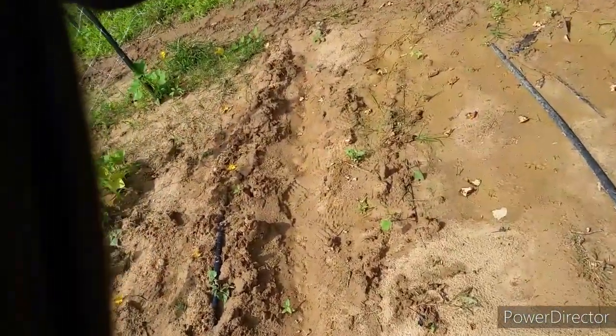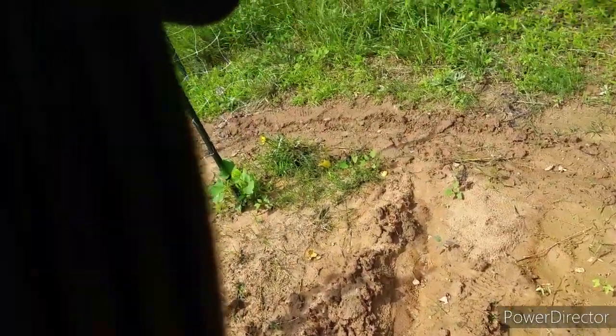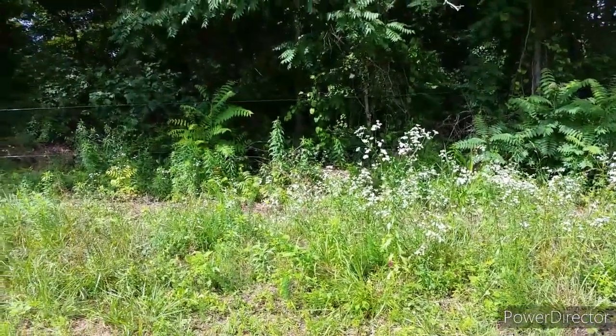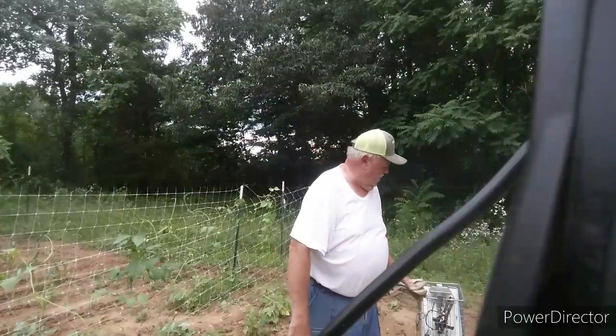Pretty sure it's not deer. There's the tracks right there. You can see where they're coming in, or he's coming in. I haven't found but one deer track in this whole garden since we put up this deer fence. So anyway, we'll be back in a minute.